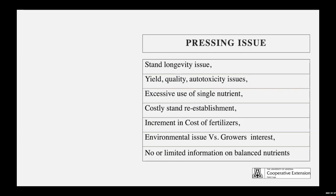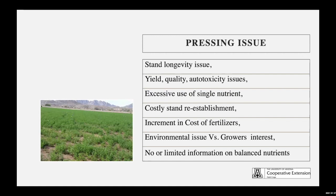So what are the main issues or problems confronting us here in the low desert? The stand longevity issue is one of the big problems in our conditions, which means the stand is not persistent, and there has been loss after 3 years in the production system. So yield reduction is another issue because of this stand loss. Quality issues and autotoxicity due to aging are another problem.